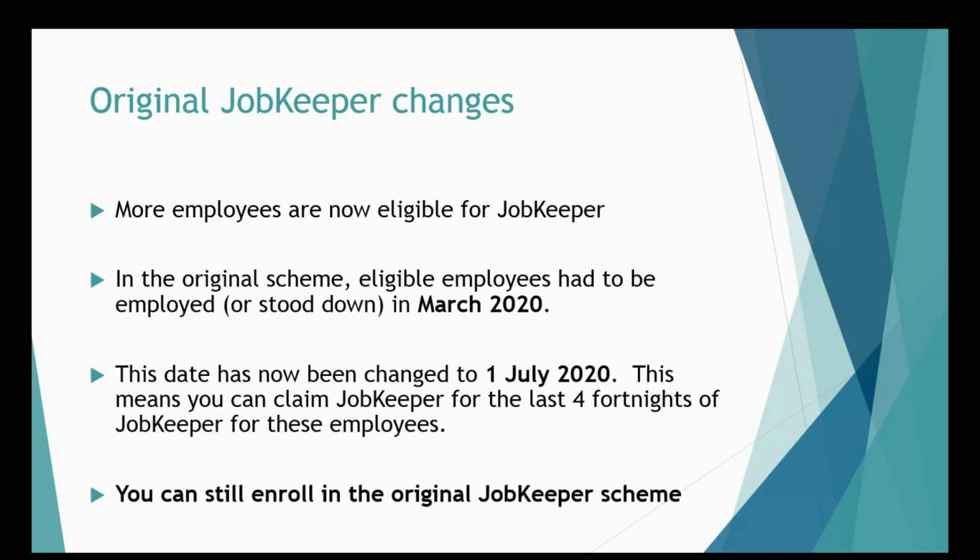Yeah, great. It works really well. I guess if you're a business who's taken on new staff and then experienced a downturn, and those staff were until recently excluded, it's a real bonus for those sorts of employers. Yeah. And it's important also to know that people can still enrol in the original JobKeeper scheme if they haven't already. There's still one more payment to go in that scheme. If you haven't applied, it's not too late.